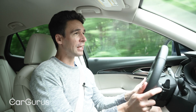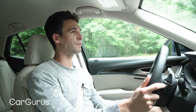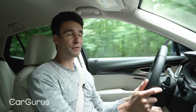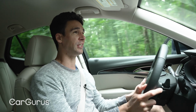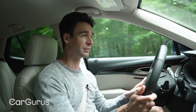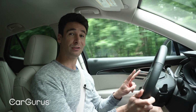This is a 2-liter inline-4 with a turbo, and it's 228 horsepower and 258 pound-feet of torque. 9-speed transmission, front or all-wheel drive. I'm driving the front-wheel drive car, and the surprising thing is that there's not a lot of torque steer. Torque steer is what happens when you're in a front-wheel drive car and you mash the gas and the steering wheel starts to do this, because all that power is both driving the wheels and steering the car. You can't do both things at the same time well.